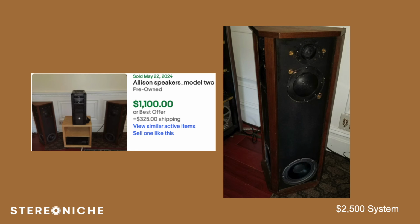Allison speakers. I missed a set of these Model 2s quite a while ago, but a very well regarded vintage speaker. They have a very interesting look to them with this sort of angled format, and they're a vertical speaker, and very cool. I mean, everyone that I've ever talked to that's owned them has raved about them. This one was just a little bit over budget, but if you could save a little bit on your other categories for the turntable and the amplifier, you could certainly squeeze that into the overall budget.